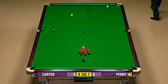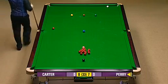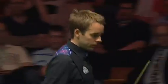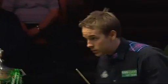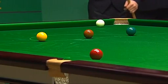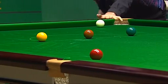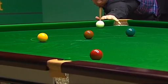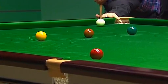Didn't intend to double the red that far back up. Yeah, that was a strange one from Joe to hit it that hard. May have to put a little trace aside on it, but no, the way he's cueing it, he can pot it direct. And he can get on the black also.